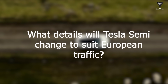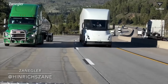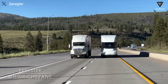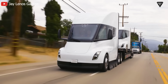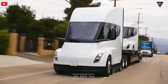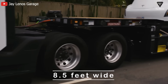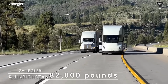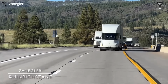So, what details will Tesla Semi change to suit European traffic? Indeed, in Europe, we have restrictions on dimensions, so the tractor length must be as short as possible. For this reason, the Tesla Semi may need to be redesigned to European standards, limiting the maximum length of trucks to 61.5 feet with a maximum weight of 80,000 pounds or 40 tons. Typically, standard trucks in the US are 72 feet long, 8.5 feet wide, 13.5 feet tall, and electric trucks can have a total weight of up to 82,000 pounds, with an additional 2,000 pounds encouraged in electric truck priority policies.